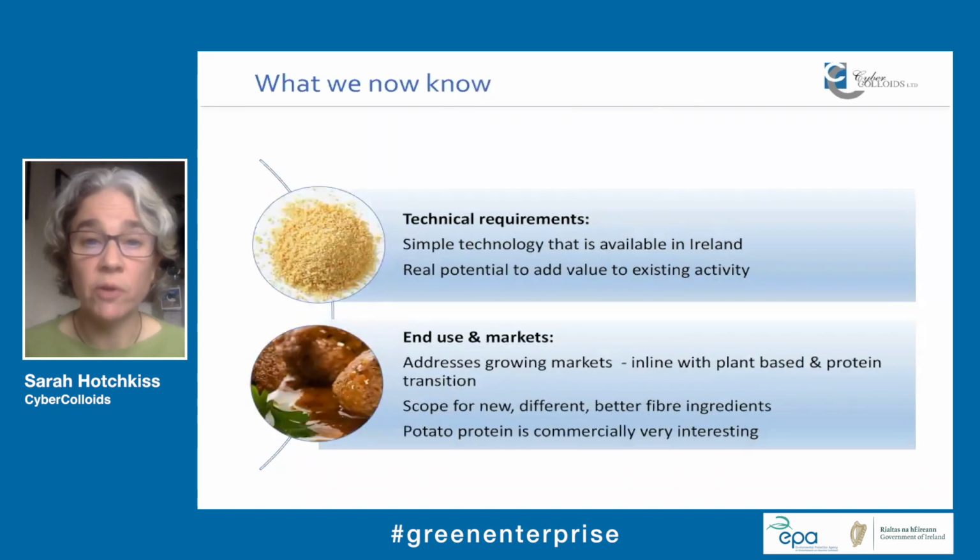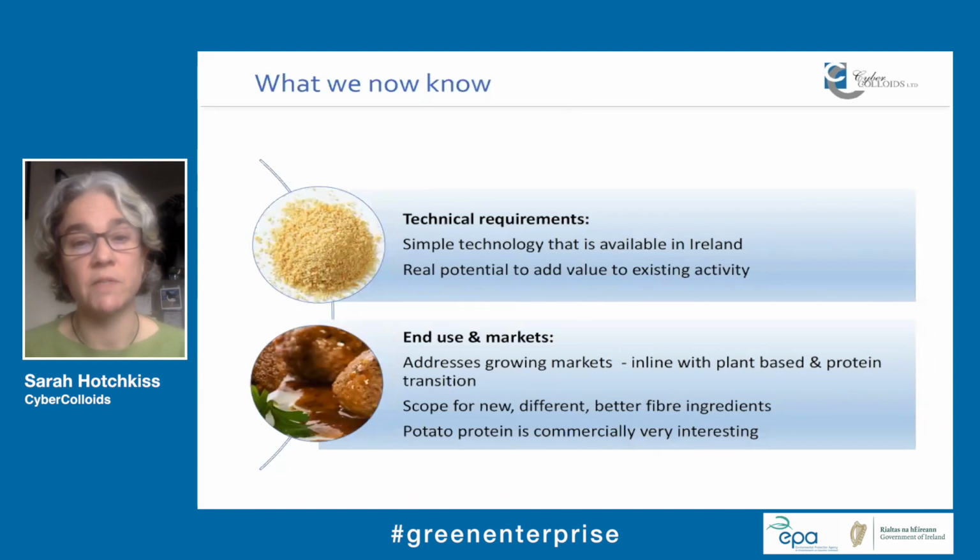In terms of the technical requirements, well, simple technology that is available in Ireland can be used to upgrade these materials, and there's real potential to add value in existing processing activity. As far as the end-use markets are concerned, well, developing new texture ingredients addresses a number of growing markets, and as I mentioned, fits really well with the current drive towards plant-based nutrition and transition away from animal-derived proteins. We know that there's scope for new, different, and better fibre ingredients, and we know that potato protein is commercially very interesting.